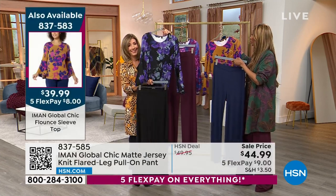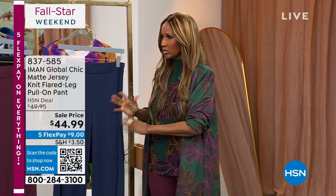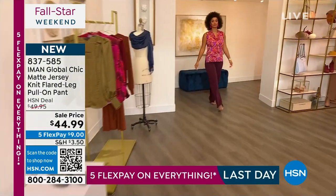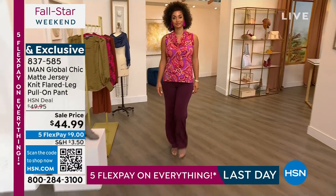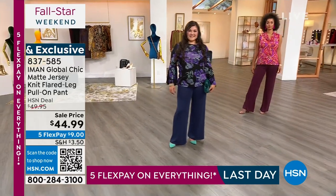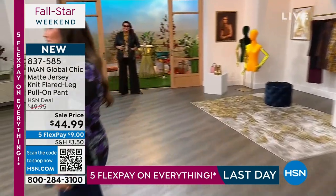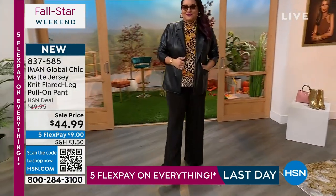You'll be forever grateful that you have this pant, because at any given time when you think, I have nothing to wear, they will save the day. Whether you wear it with the suede toppers that we just showed you, or with the four leather blazers that we showed you earlier, or any of the tops here, they save the day because they instantly make you feel better about yourself. They elongate your leg, smooth. It makes you look slimmer, it makes you look taller, and I'm telling you, this will be your forever favorite pants. And talk about the flare.